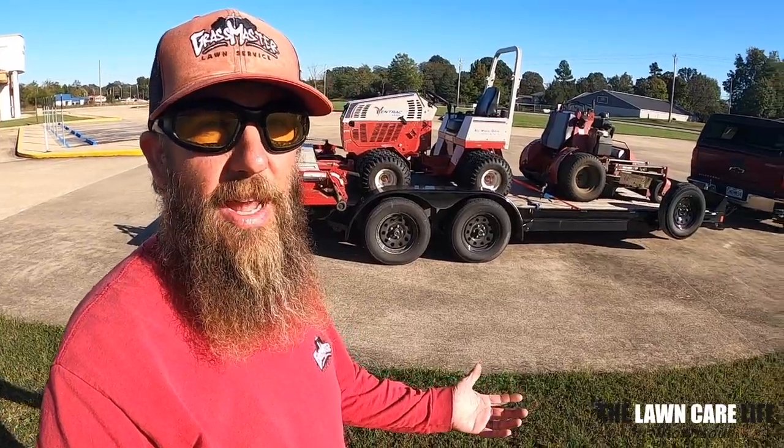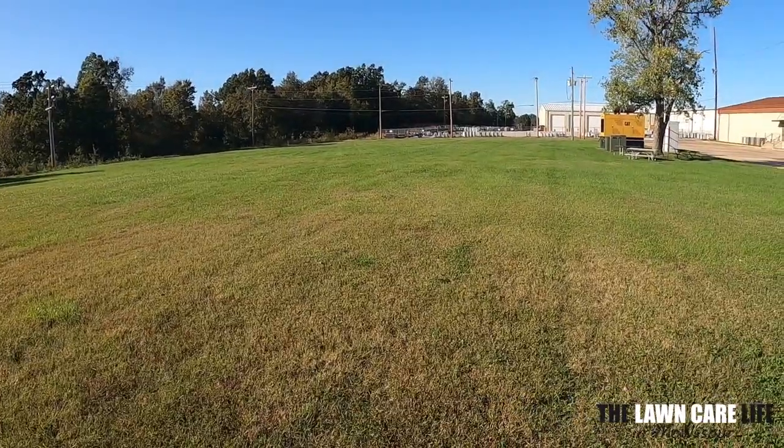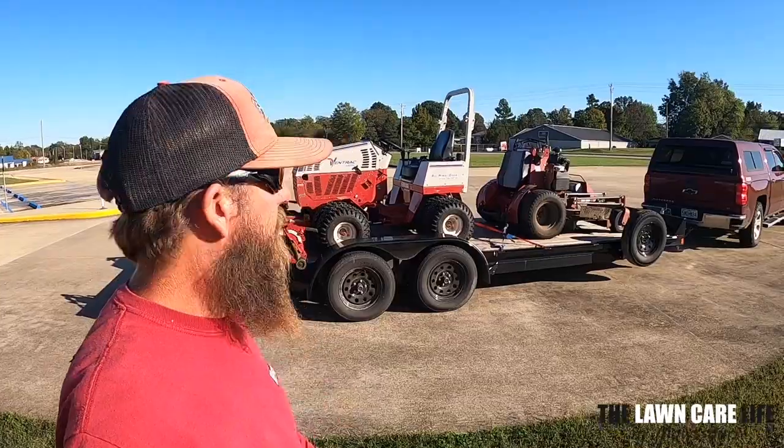So GIE's in a few days, like I said. We got all of this out here to mow, and then of course, there's a whole lot more to mow on the other side of the trailer. But yeah, man, just getting everything ready to roll.